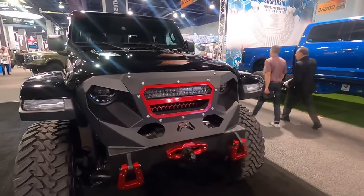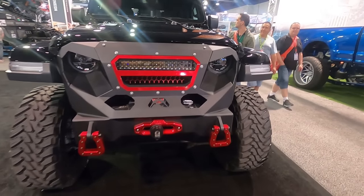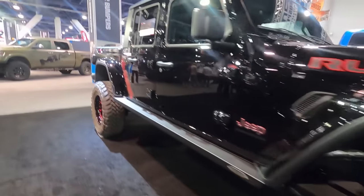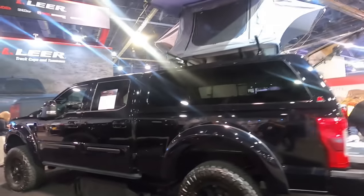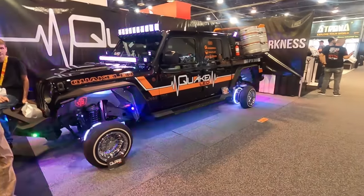Ooh, this looks mean. I really like the in. Wow, this looks real mean. I like that. Ooh, I like that a lot. Another Gladiator here, guys. And we're here at the Lear section. Here's another one.